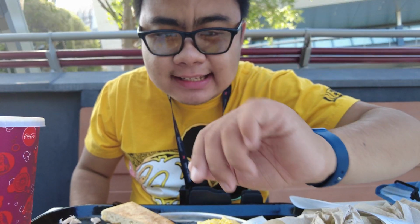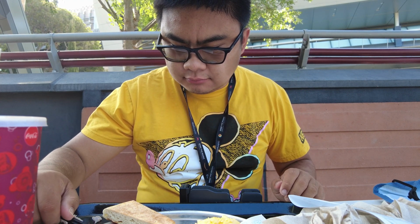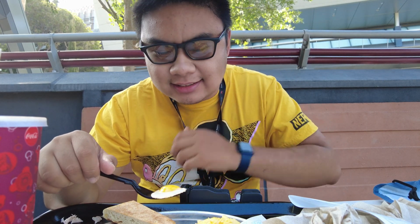It's just your typical breadstick. Tater tots. Now you guys want to see how tiny this egg is right here? The sunny side up. It's a baby! Honestly, it's pretty cute. But for the price you're paying, not too bad. $10.99 for a breakfast. That's actually pretty economical in terms of meals here at Disney.